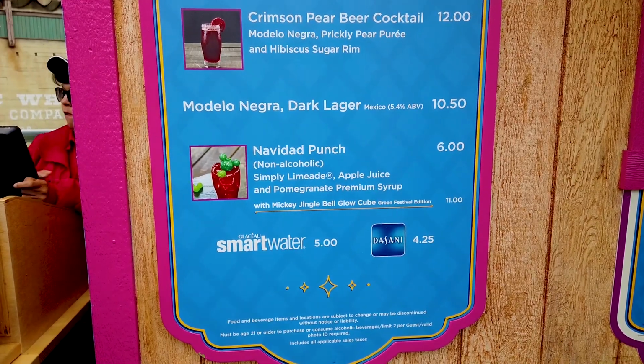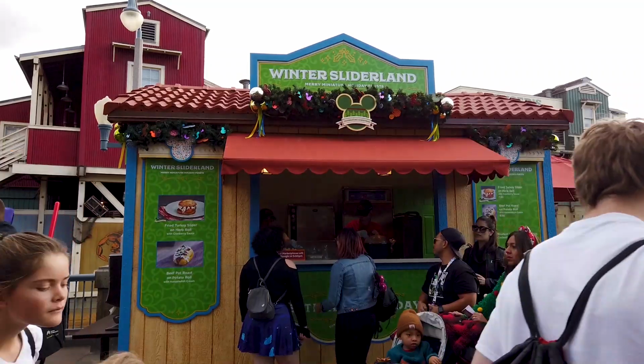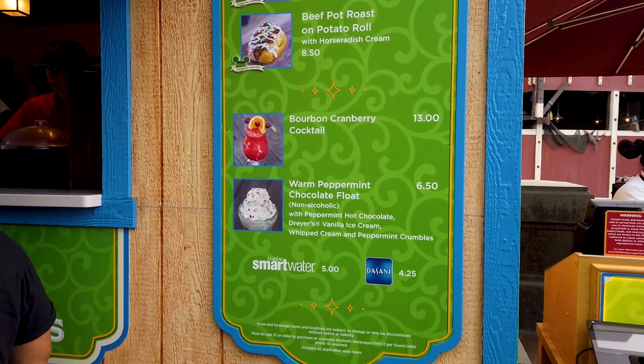Grandma's Recipes has a shepherd's upside-down pie, cured cauliflower and chicken with black garlic, crimson pear beer cocktail, and Navidad punch. Winter Slider Land has a fried turkey slider, a beef pot roast slider, warm peppermint chocolate float, and a bourbon cranberry cocktail.